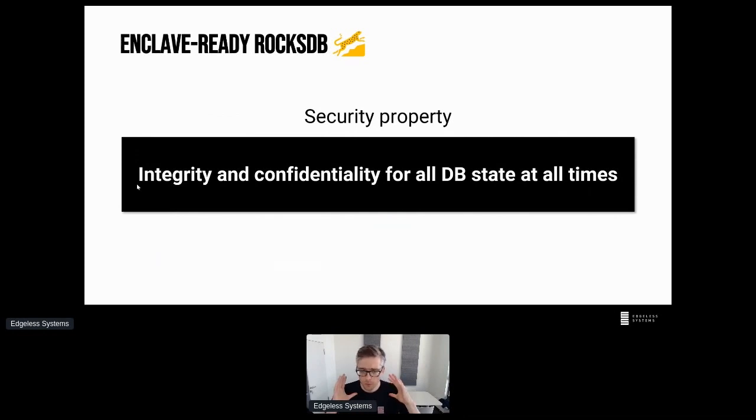And this is a very important and strong statement, because what this means is we protect all the files and all the data that the database has at a certain point in time from modifications. So an attacker, maybe a rootkit, maybe some malware, cannot just go and swap a file, delete a file, or roll back a file. This will all be detected.